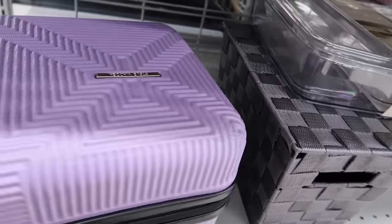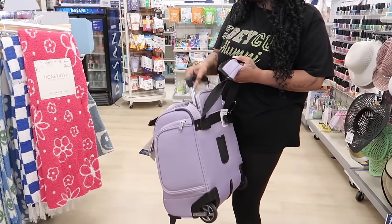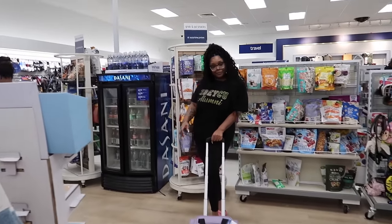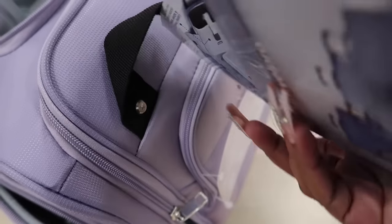It do, don't it? I found the perfect one, and it rolls. Now I didn't know I would have to pay no $70 for it. But guess it's worth it. I don't even see the tag no more. We tore it off. Oh, it's back here. $80. God damn.